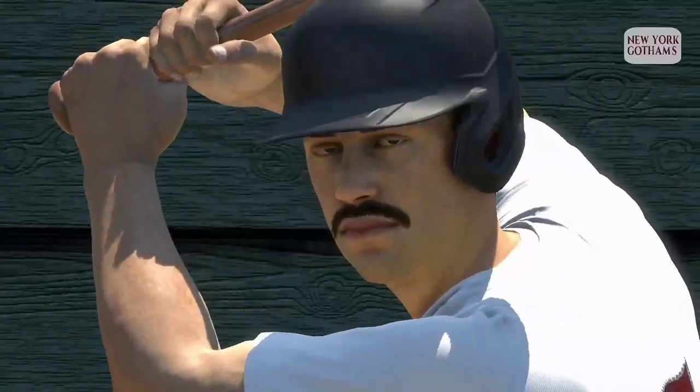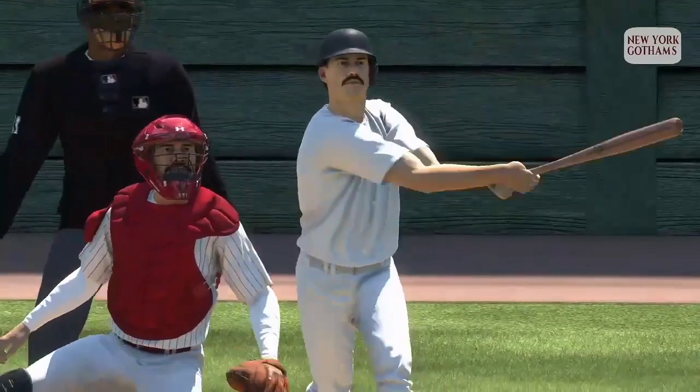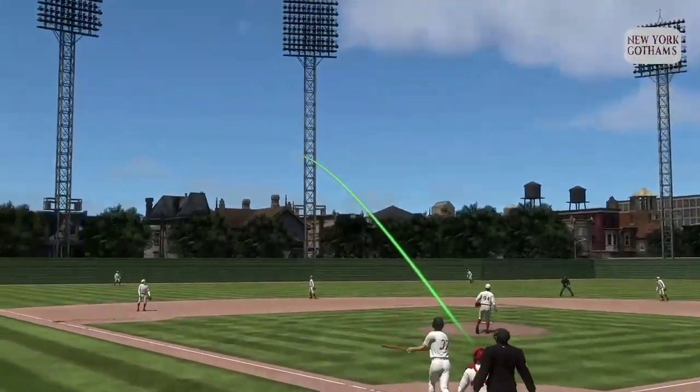He throws a pretty hard slider, but when it doesn't break, it's just like a good fastball to hit. And right there, eyes got big. Hit that ball really hard, and now he's getting high fives in the dugout.